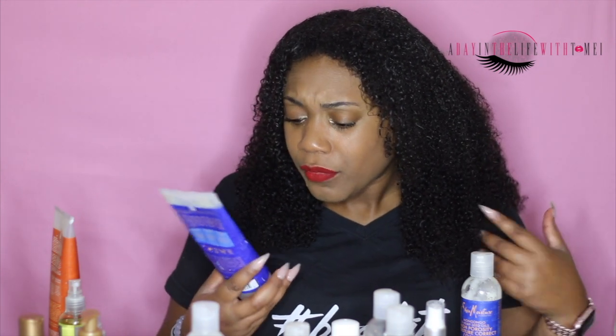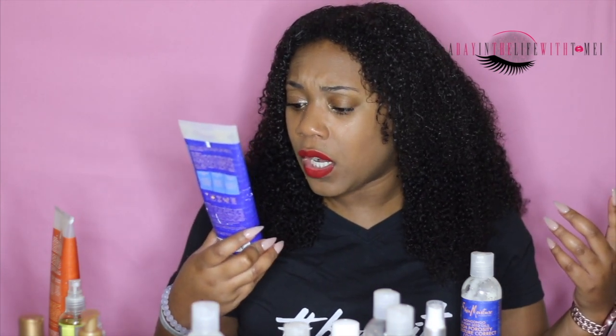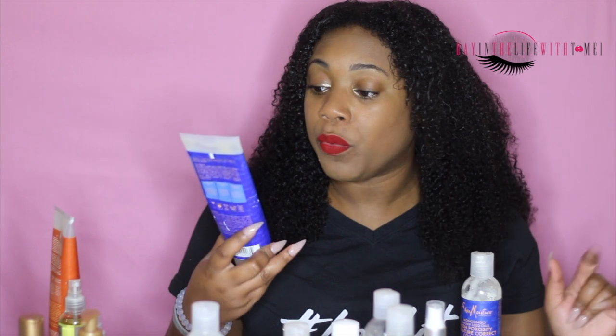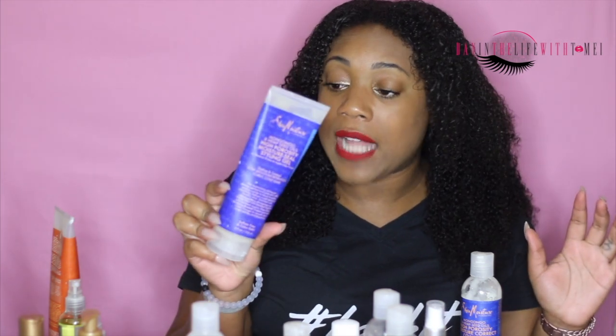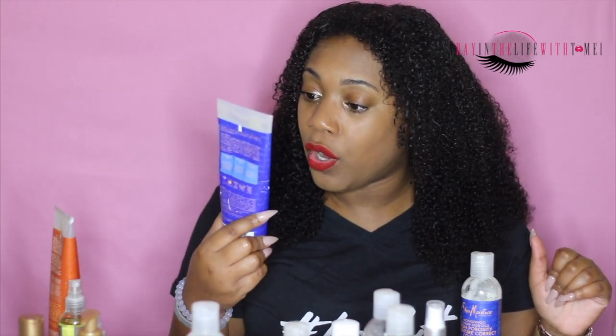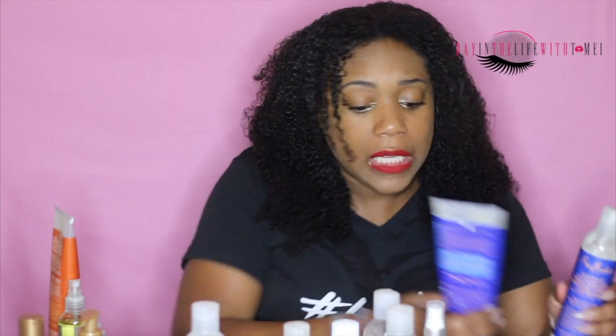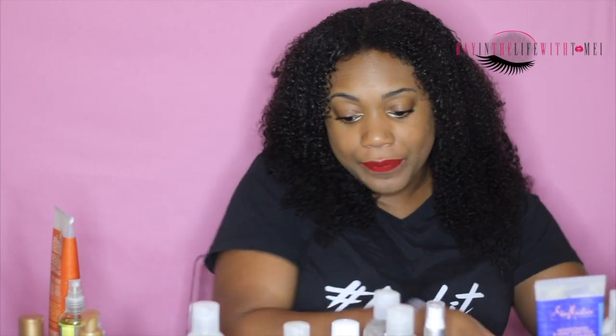And I really do love it. It's sulfate free, and it's good for people who have color in their hair. So if your hair is blonde or whatever color you have in your hair, it's supposed to be really good for that. And this styling gel is to define and control low moisture retention curly, coily hair. And I feel like I have dry hair, so maybe this is why this works for me.